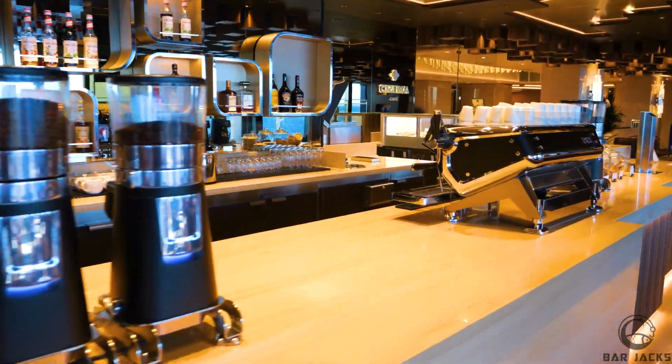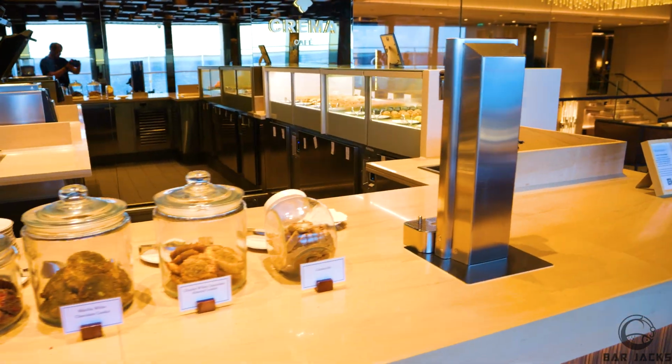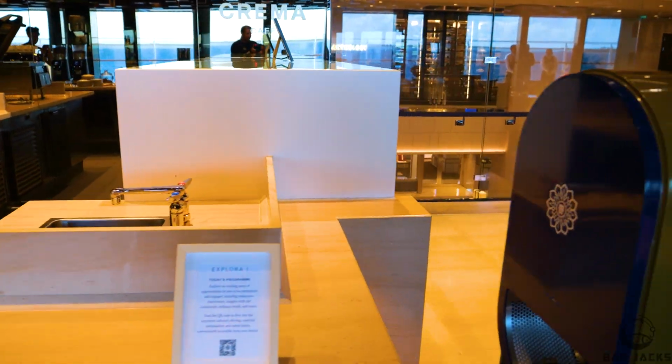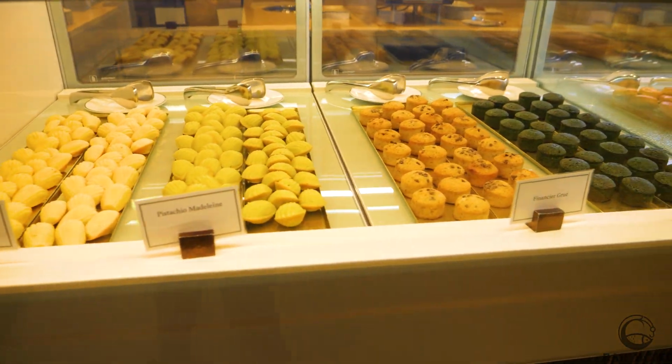Next up, one of my favorite spots on the ship, the coffee bar. And let me tell you, this coffee was something special. They also had fresh pastries, danishes, and little bites to go with it. It quickly became our go-to spot every morning.